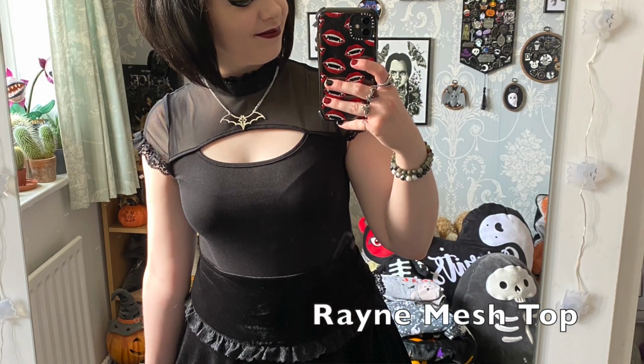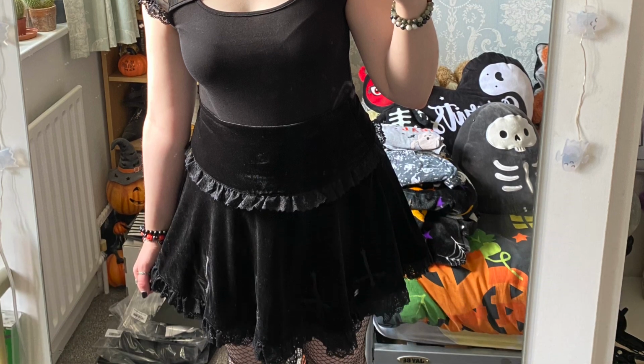Now, I have a very similar top to this by Killstar. I can't remember the name of it. I'll put a photo on the screen because I've talked about it in quite a few other videos, but I absolutely love that top and I just wear it to death in the summer. Like, if something happened to it, I would 100% hunt and repurchase it because I just love it. It's very flattering, and I always kind of wanted another version of it, so I thought this looked really pretty.